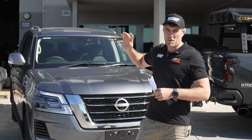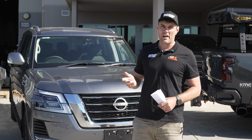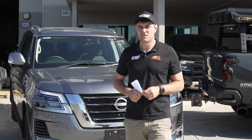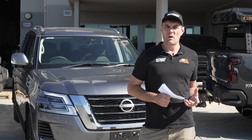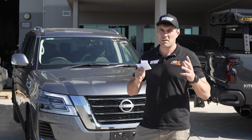Okay, so when you do your front bar, rear bar, winches, dual batteries, roof racks, towing the van, everything's going to be covered in that 4.5 tonne GVM. Most cases, guys, the 4 tonne GVM will get that normal weekend tourer. It's going to cover all bases. So it's really, really beneficial and something you really need to weigh up.